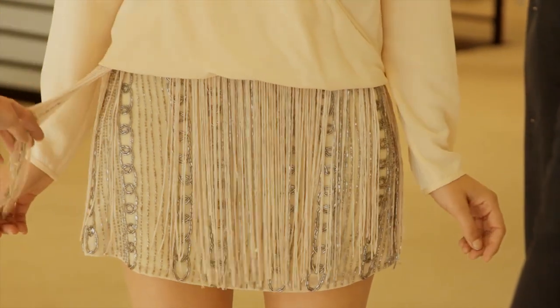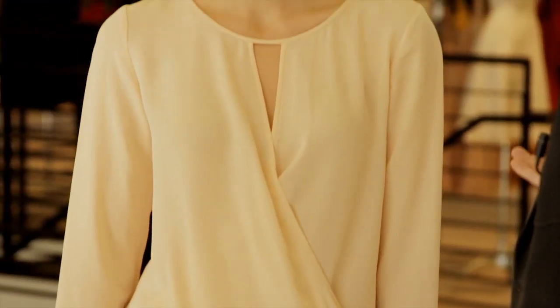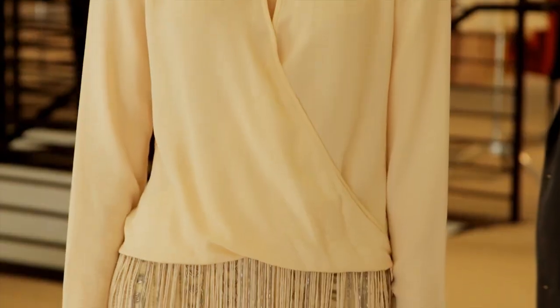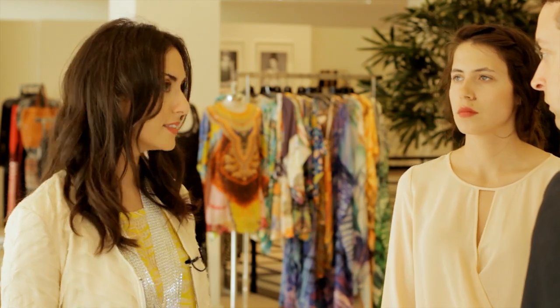What a fun surprise. Yeah, and we've paired it with this beautiful blush tone top by Theory, which keeps her covered, which I think is the appropriate way to wear a mini skirt. And with all the details done on the bottom, doing the tone on tone keeps it really appropriate and beautiful and tasteful all at the same time.